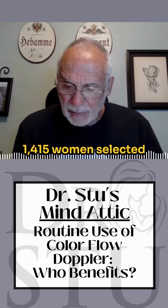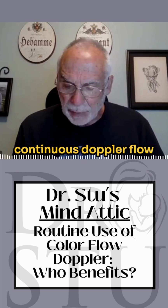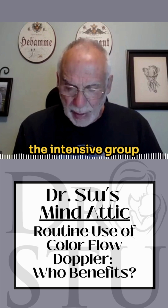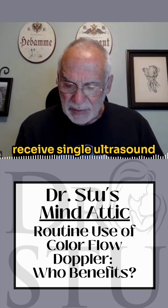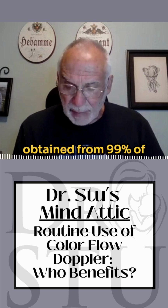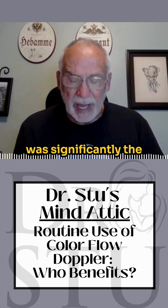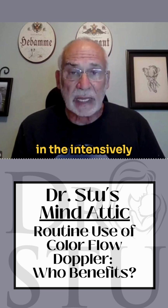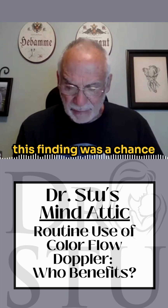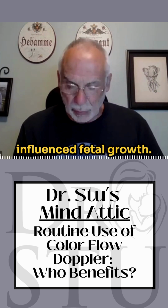In this study, there were 1,415 women selected at random to receive ultrasound imaging and continuous Doppler flow studies at 18, 24, 28, 34, and 38 weeks, called the intensive group, and 1,419 women to receive single ultrasound imaging at 18 weeks, called the regular group. Outcome data was obtained from 99% of the women in the study. The only difference between the two groups was a significantly higher rate of intrauterine growth restriction in the intensively ultrasounded group. While it is possible that this finding was a chance effect, it is also plausible that frequent exposure to ultrasound may have influenced fetal growth.